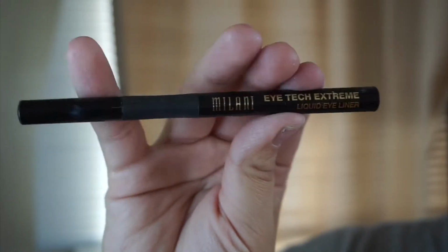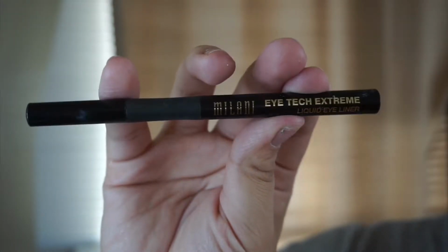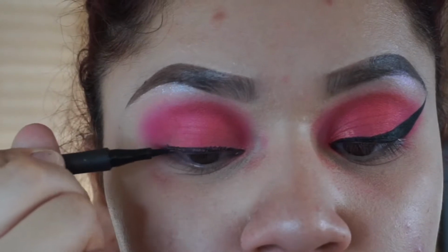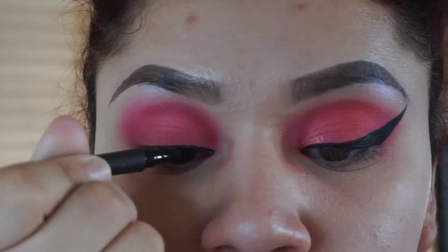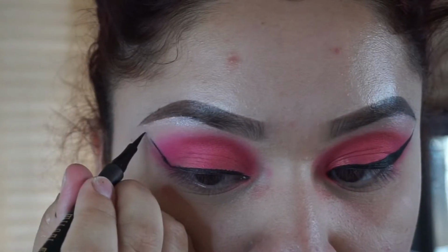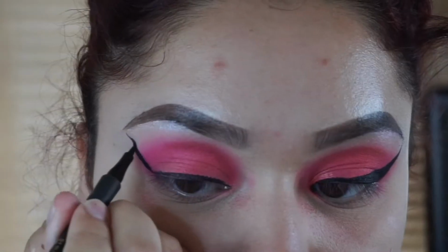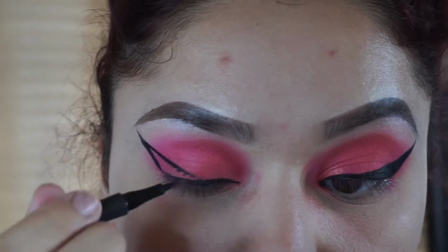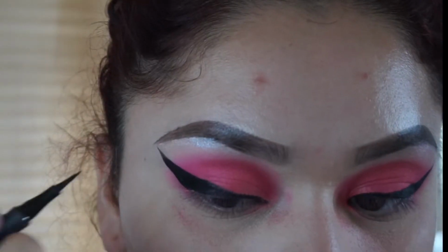And I'm gonna apply my eyeliner using the Milani Eye Tech Extreme in the color Black is Black. You know, I haven't done that much eyeliner lately, so I feel like I gotta get back to that. Make sure I slay this wing. Gotta make it look like a bat's wing. Okay, there we go.